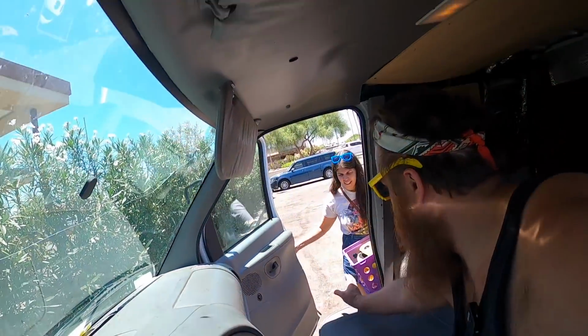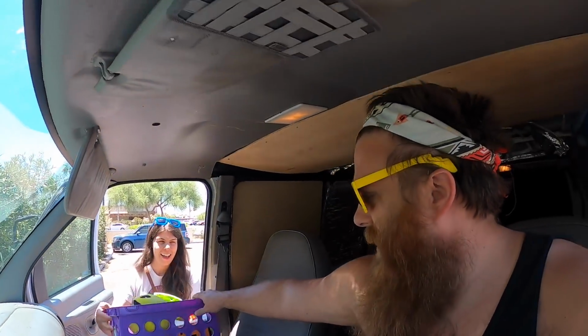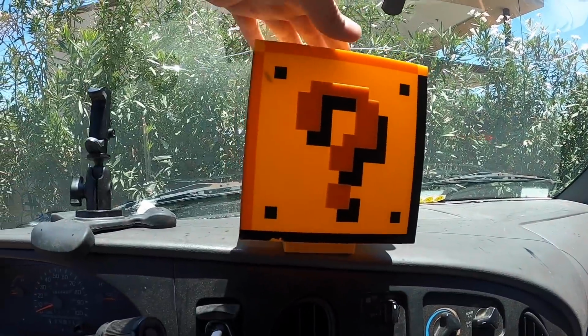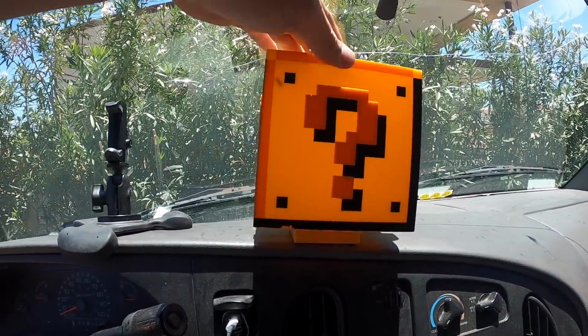Now that was pretty awesome. Show us what we got. I can't believe this was in there. I cannot believe this was in there. It's not gonna show up well because of how bright it is, but you turn it on by pressing it. Isn't that awesome? That's super cool. I can't believe it was there. I want it by my bed.